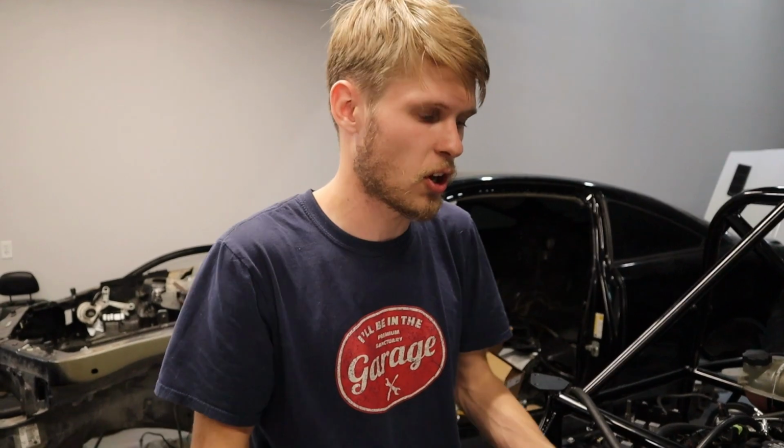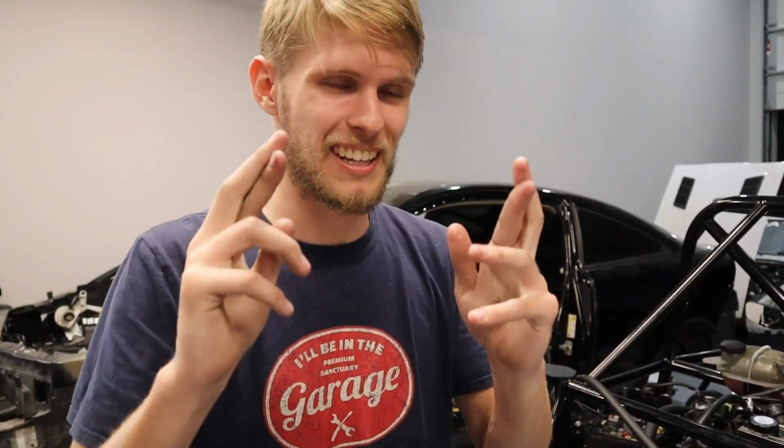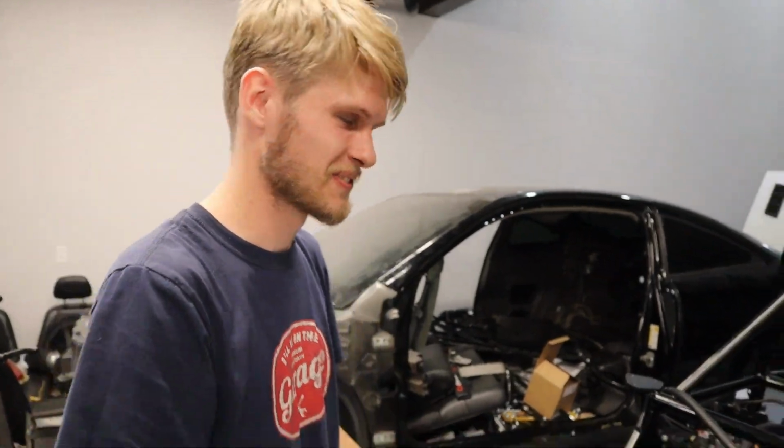Fingers crossed this works. Nothing ever works the first time, ever, and especially with me. God willing, this thing's gonna start and run. And that means we can continue on, put it all together, get it on its wheels, and start driving. So let's go ahead and attempt a first start. I'm really nervous, but I'm also really excited. Let's go.